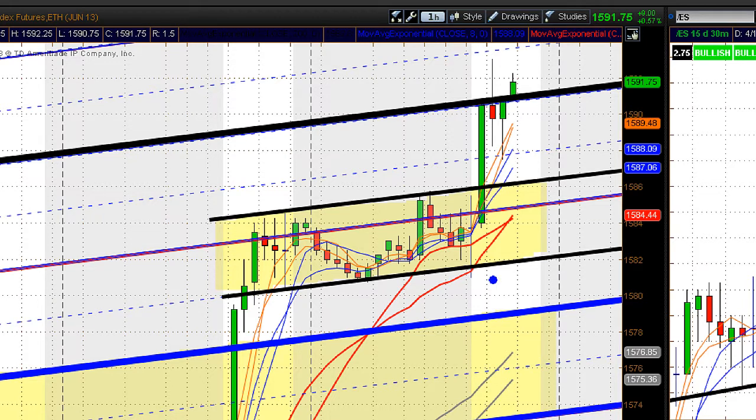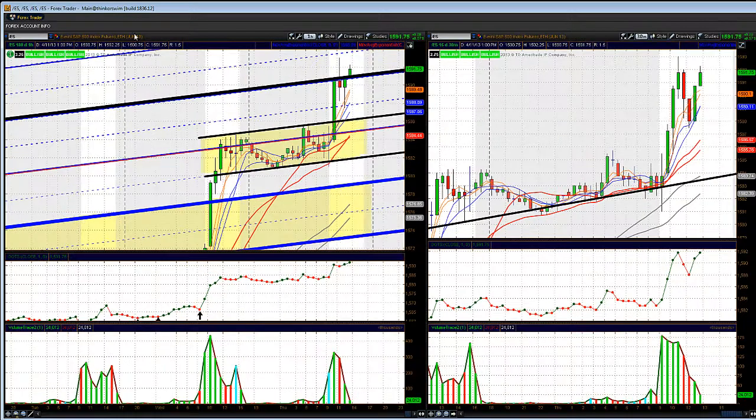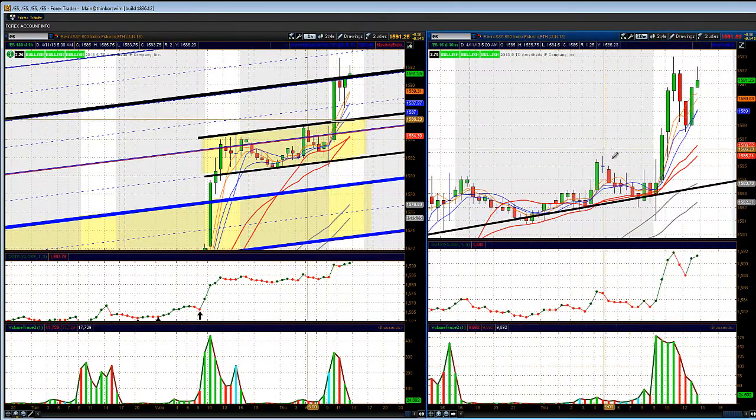So this morning we were talking about the nice little bull flag that formed from yesterday's afternoon midday session to the overnight action. This was a nice little bull flag from the breakout that we had yesterday, and we had a nice little continuation today. Triggered long over 1581. You can take a look at the 30-minute chart here on the right-hand side. You can see how that little breakout came in.